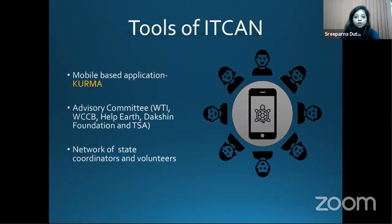This whole network works with three basic tools. First of all, it's the mobile-based application Kurma, about which I am going to tell in the next part of my presentation. Then we have the advisory committee representing organizations like WTI, WCCB, Health Path, Dakshin Foundation, and TSA. This advisory committee acts as an umbrella over all the actions of this network and provides expert and meaningful guidance to the whole team.